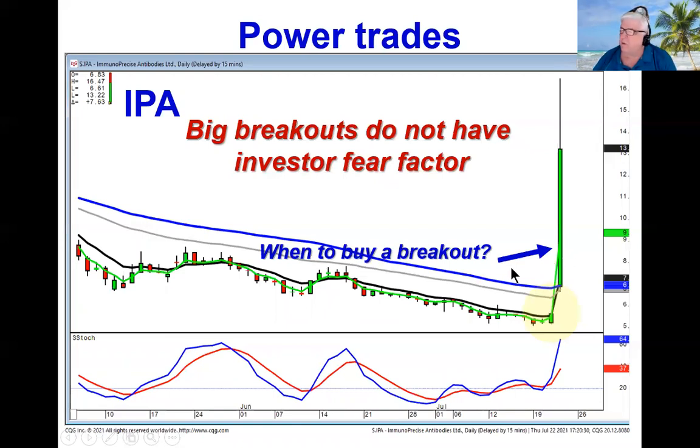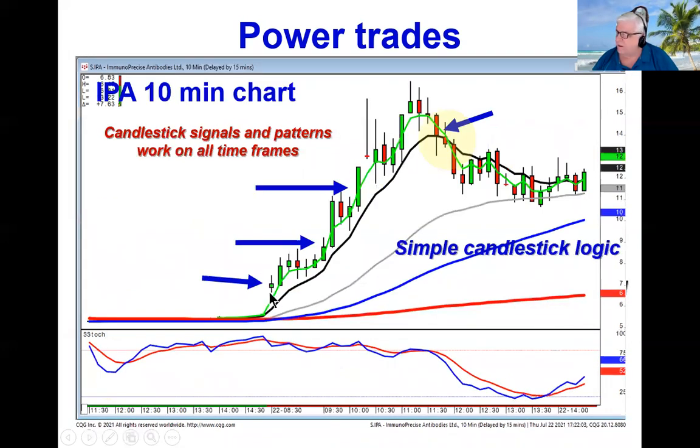And so the rhetorical question is, well, how do you know when to buy a breakout? You buy it here, here, here, or here. Because of the simple definition of a candlestick signal, which is it's the accumulative knowledge of everybody buying and selling during a specific time frame, the 10-minute chart is your next step. As long as you see that everything is still trading above the T-line, you can still be buying.